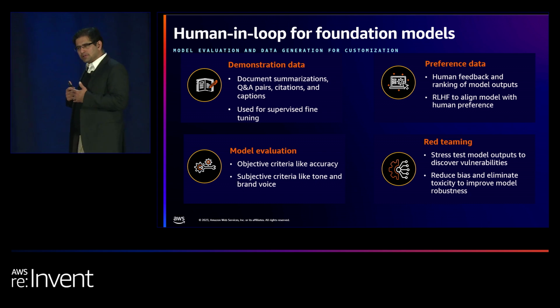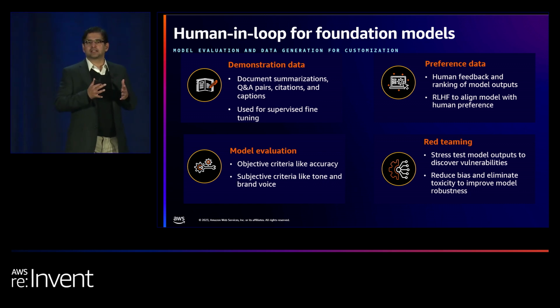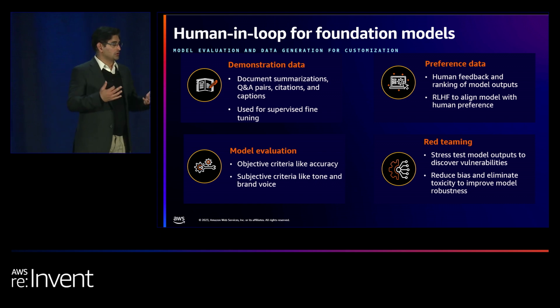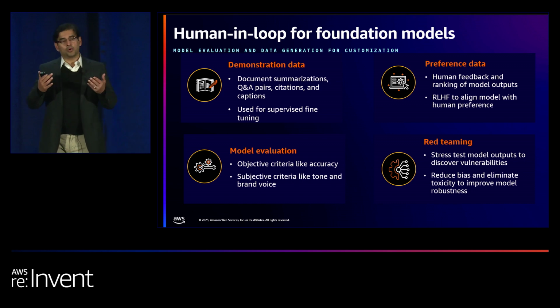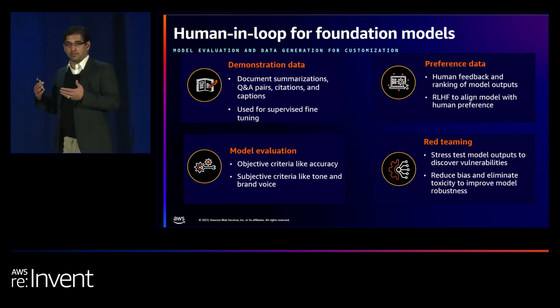And a subset of evaluation, but one that deserves its own window category, is red teaming. This is about stress testing a model to determine any vulnerabilities. If it's spewing out toxic output, try to push it to spew out toxic or biased outputs. See how it actually reacts in response to a toxic prompt. Because the idea is to stress test this before you put it out into the deployed business case so that it doesn't actually do it in production.